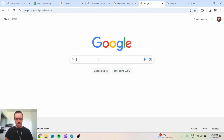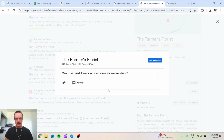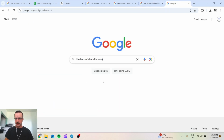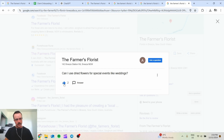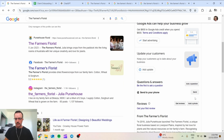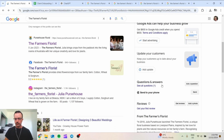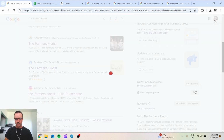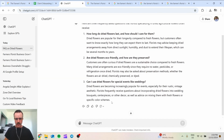Then we'll go to another profile, and go to the Farmer's Florist. Then you go see all questions, and press like on that. Then you go to the third one, go to the questions, and press yet again another like. Then you go to the answers. So we'll refresh this page. See all questions. So we can answer that, and then we'll go use ChatGPT.